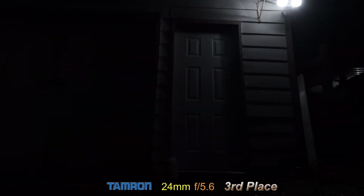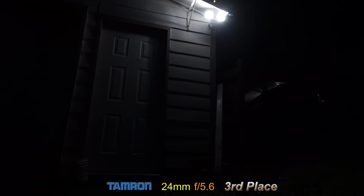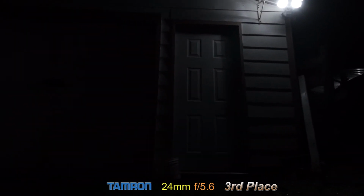In 3rd place, the Tamron bloomed around the lights too, but a lot less than the Nikon did. No shimmering was observed, although upper right entry and exit blooming did occur, but less so than the Nikon.